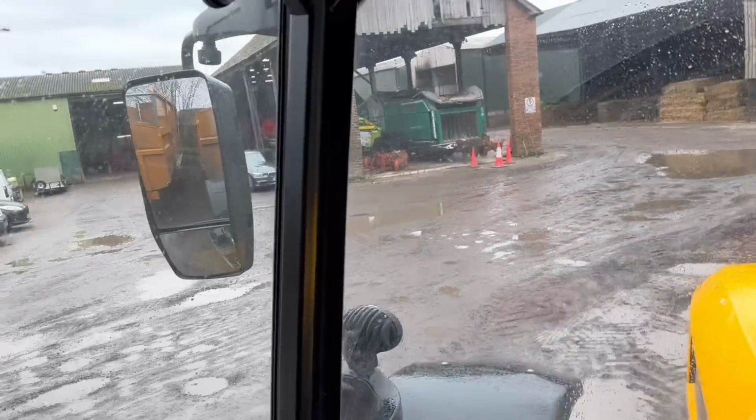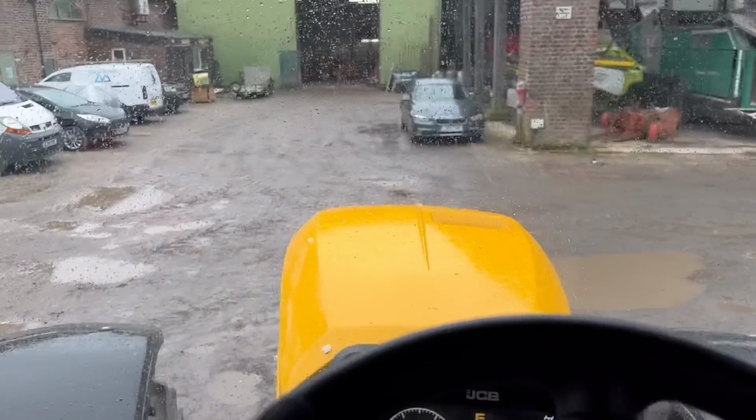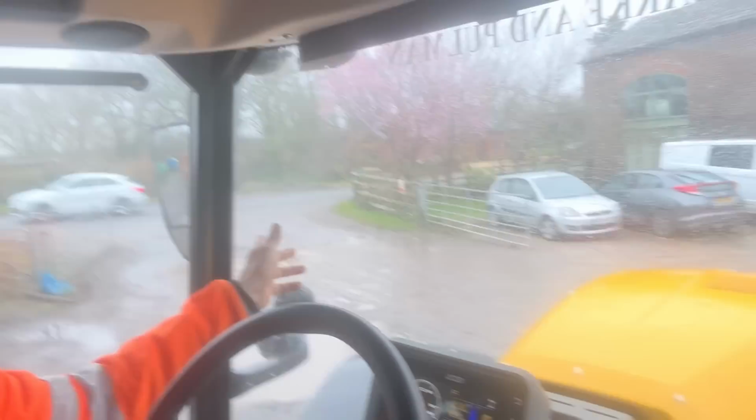On board now with the fast track. Going to go and do another muck heap. It's obviously mizzling, what do you want to call it? What's the local? Every different dialects have different names. Is it drizzle? Is it mizzle? What is it? Yeah, so it's obviously doing that now, so something to do on a wet day.